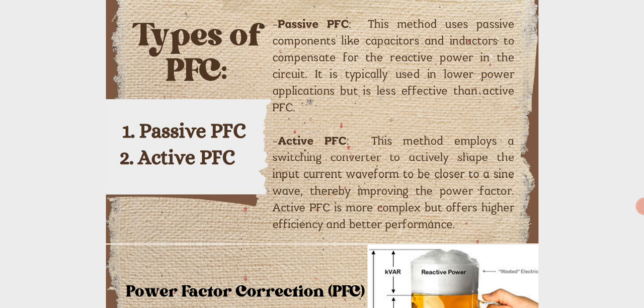Active PFC. This method employs a switching converter to actively shape the input current waveform to be closer to a sine wave, thereby improving power factor. Active PFC is more complex and offers higher efficiency and better performance.